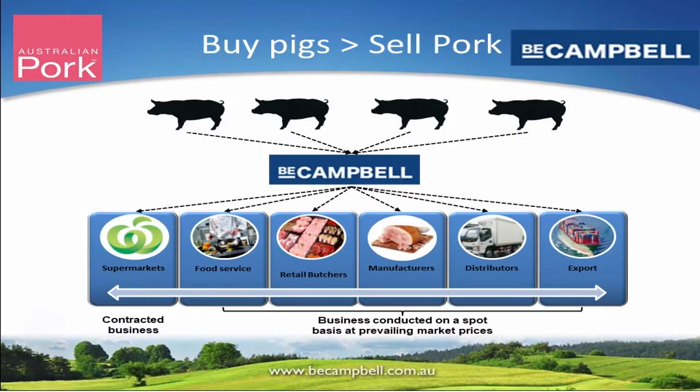Yeah, so look, this is a pretty simple one here. We buy pigs, process them and sell them into a series of markets. These markets here are all in the floating market. So it's a supply and demand type arrangement where we don't have any contracted prices. We have a small portion of the business within the supermarket channel, and that's contracted business. So outside of supermarkets, you're really in the supply and demand market.